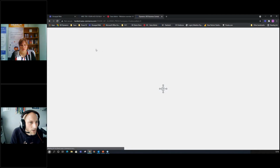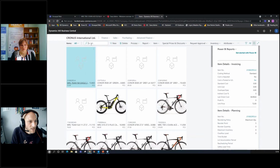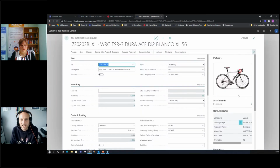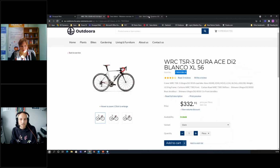I'm just going to go to an item in here, and we are just going to search for that item number that I just copied. So here we go. This is the bike we were looking at online, and this is what it looks like within Business Central. We will see the image is actually stored within the ERP. So that's the image we've pulled through here.